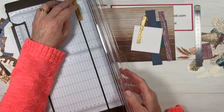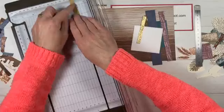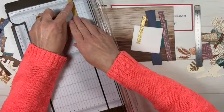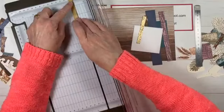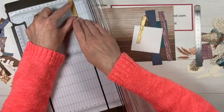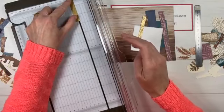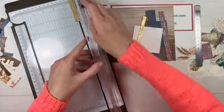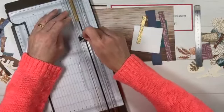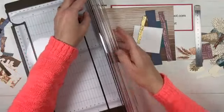It's such a tiny little piece. I might go this side actually. My little guillotine trimmer actually cuts really nice thin little slices, whereas this trimmer, sometimes when you're trying to just take off a millimeter, it doesn't like it, and it's really hard to line it up. Let's give it a go and see how we go. Ooh, hold your breath. Ah, I did it. There we go. Look at that.